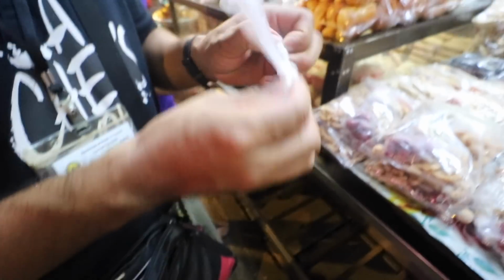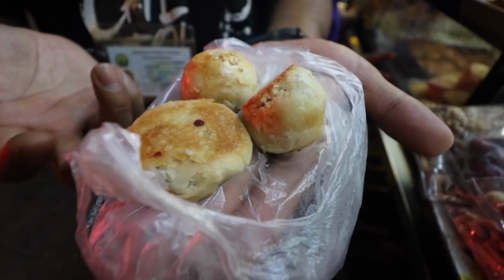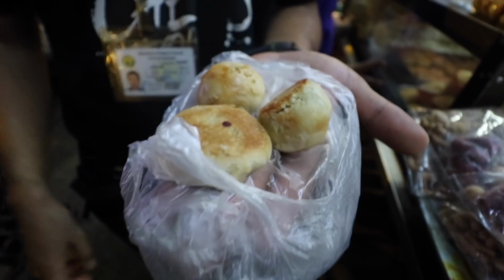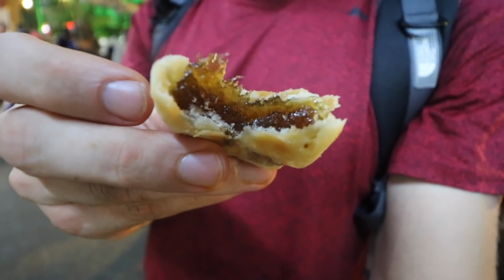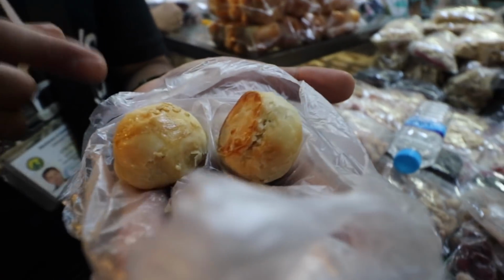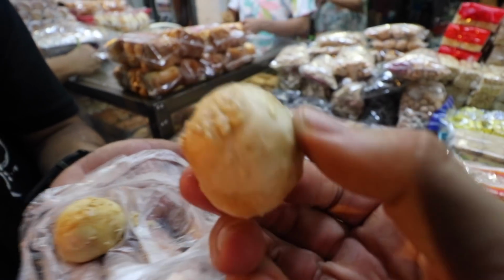Heading back to the streets, gonna get a little Chinese sweet treat here. In Burmese we call it Tayong, like Chinese snacks or Chinese small bakery. Oh my, there's a caramel stickiness that sticks to your teeth, wrapped in a nice little flaky, almost puff pastry like wrapping. On this one, and duck eggs, so especially the yolk, the yellow part of the duck egg, and the bean paste. Oh, beautiful.